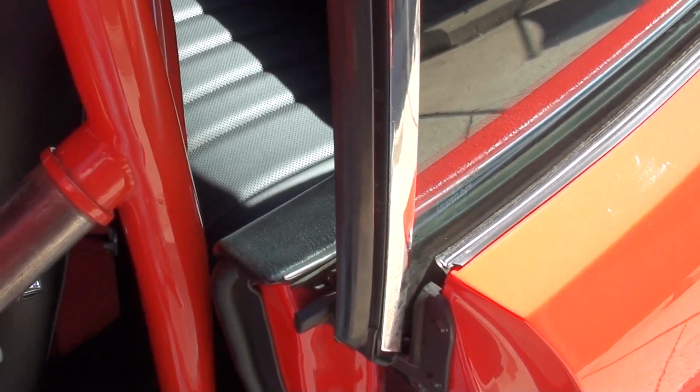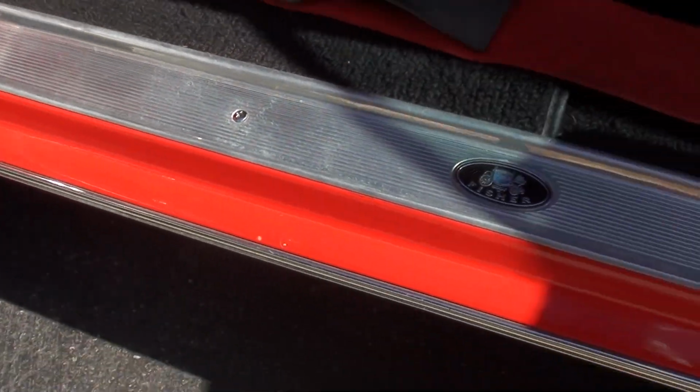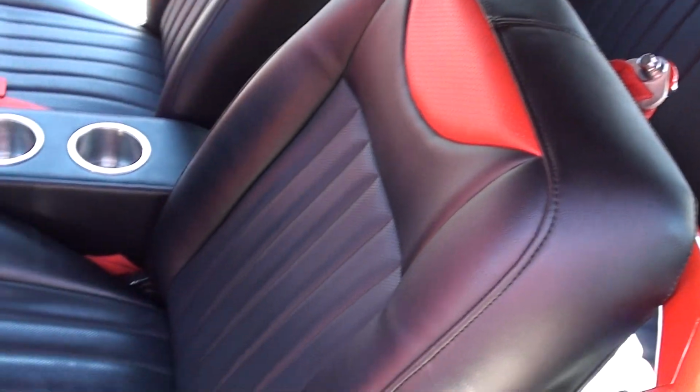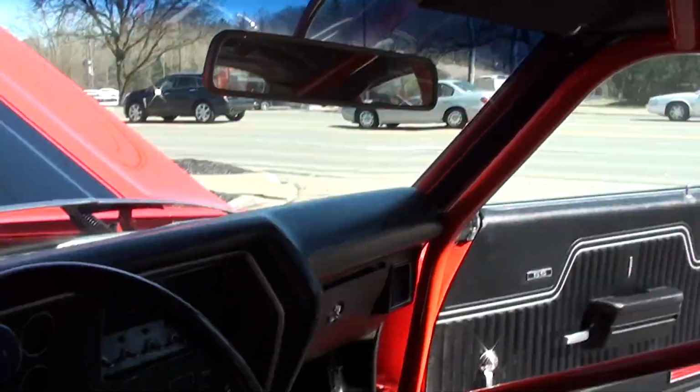It's not easy to do one-handed, but I'll have Jordan fiddle with that. You got a camera in your hand. Look how clean the door skins are. I mean, this car is nice. He just did this interior, so that is brand spanking new. Bucket seats, custom center console, the rear matches. Plenty of room back there. They didn't take out any of the rear seats, so if you got kids, they can definitely ride back there.